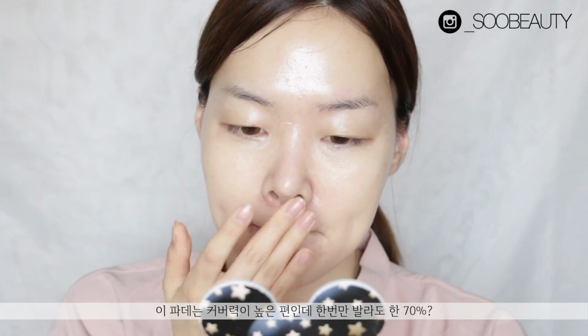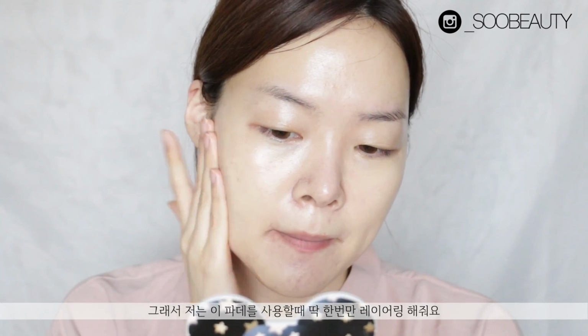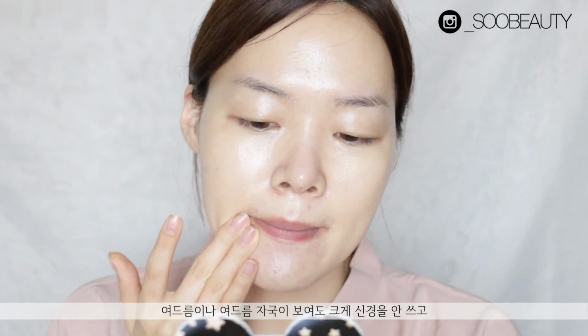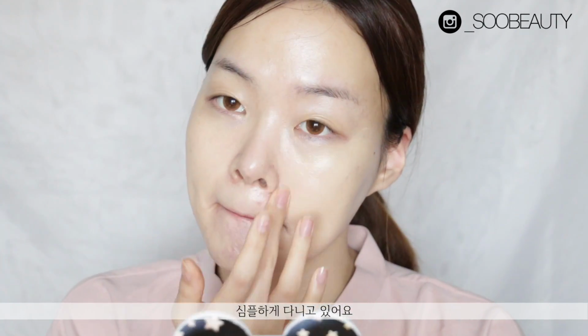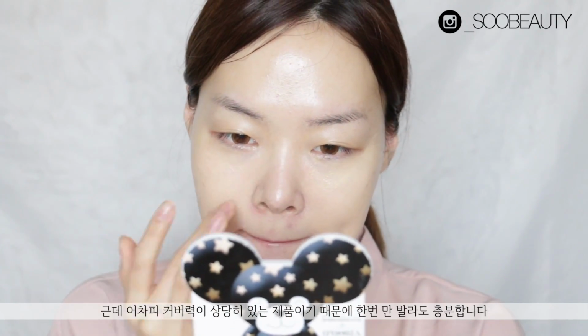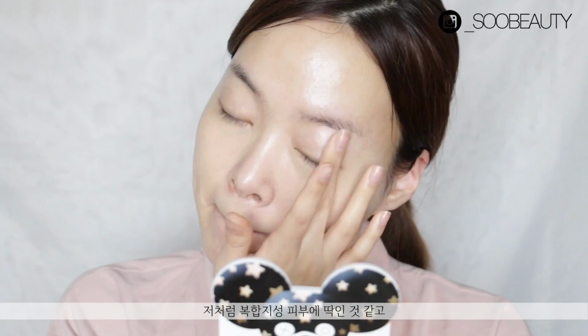Now with this foundation, it has 70% coverage with just one layer, and that's all I'm going to go for. I don't really mind if I still have more covering to do. I just like to keep it simple, and because this foundation has pretty decent coverage, it does the job well. This foundation does have a matte finish, which is great for my combination to oily skin.